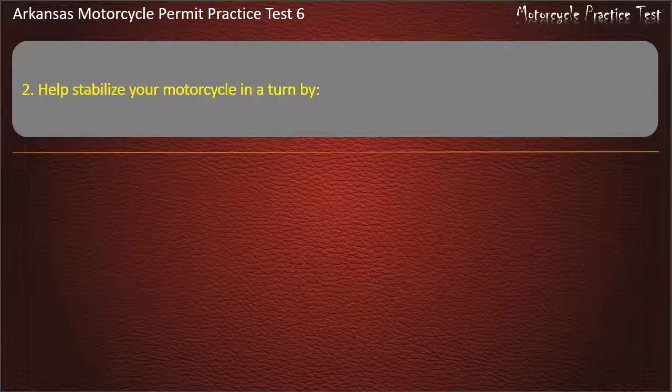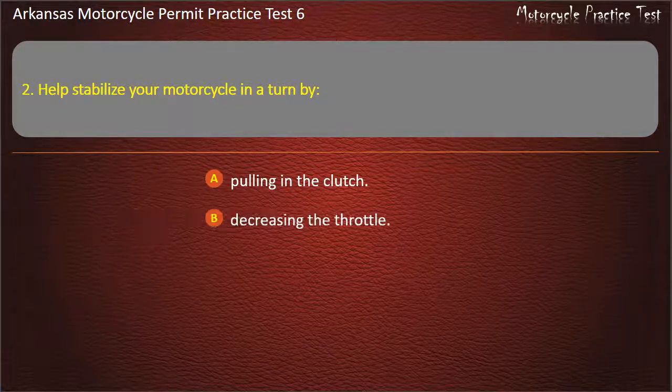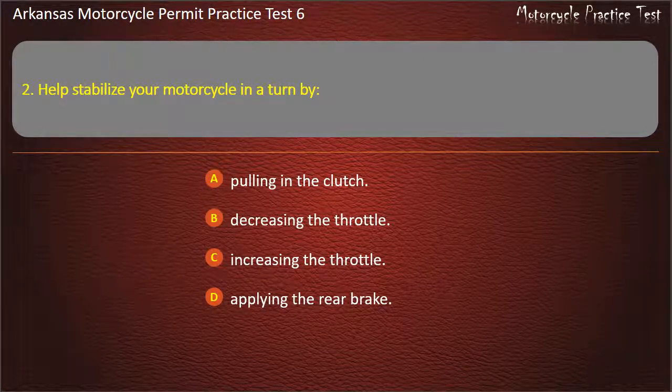Question 2. Help stabilize your motorcycle in a turn by pulling in the clutch, decreasing the throttle, increasing the throttle, or applying the rear brake. Answer: Increasing the throttle.